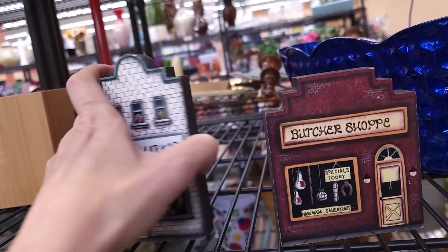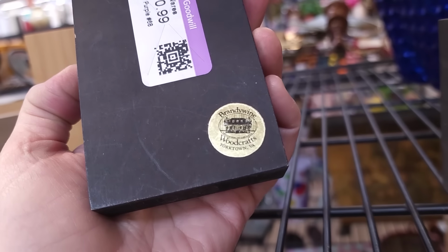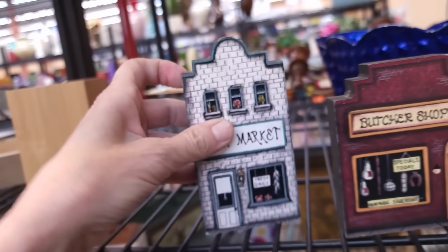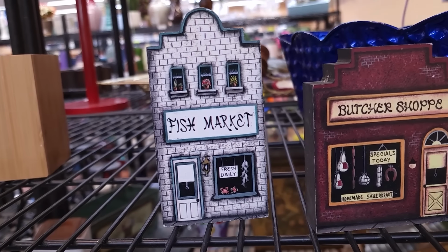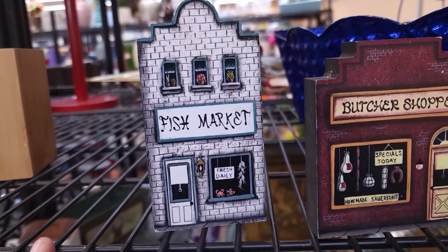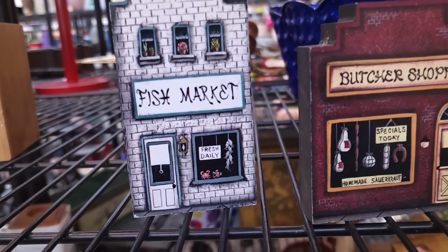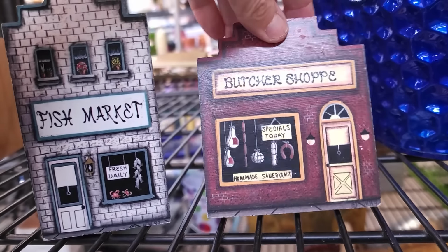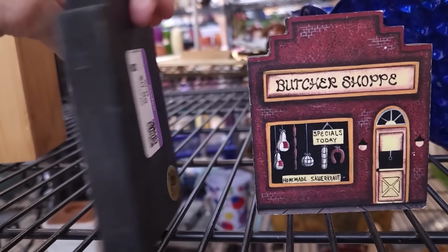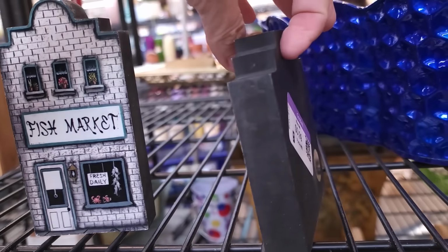And then there's these little cute little Brandywine woodcrafts. Look at these. The fish market. I kind of want that. No, that would be bad, huh? That would be bad to put up next to the aquarium, wouldn't it? No, okay. Never mind that. That wouldn't be good. In the butcher shop. Yeah, no. Okay. Bad thinking there. But these are super cute.